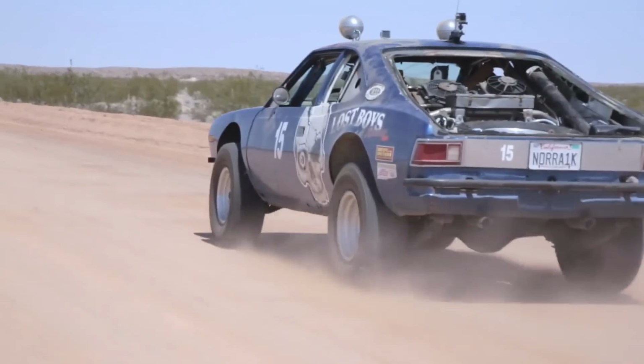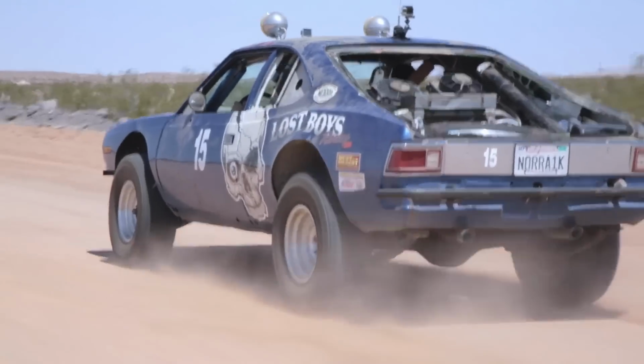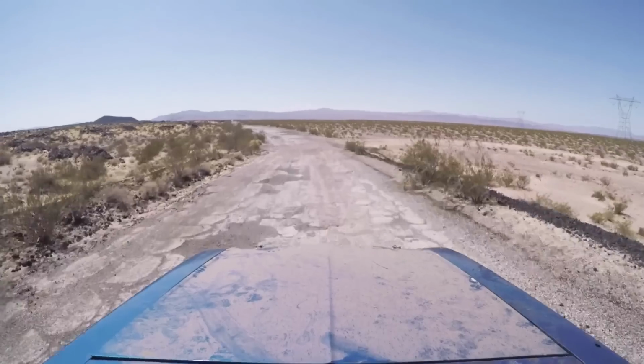Oh, dude. This place is super cool. It's all volcanic rock, little popcorn rocks. Really? The terrain is just all of a sudden gonna change and it's amazing. Rides like a trophy truck. Just glides over the bumps. Rides like a $4,000 car from Craigslist.